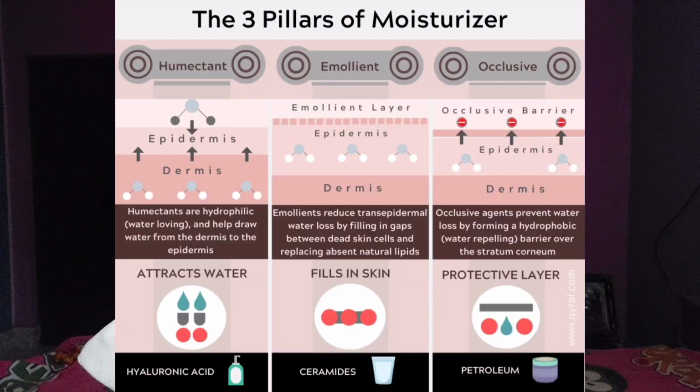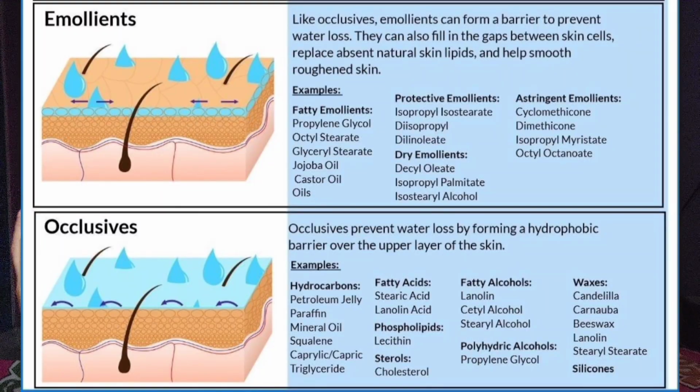First, let me tell you a little background about Vaseline. Vaseline is an occlusive. What are occlusives basically? Occlusive is a moisturizing category, and they create a barrier over your skin and over your lips, and it prevents moisture loss. So the Vaseline makes a barrier all over your face, and it is preventing moisture loss. So yeah, this is the main function of Vaseline. It prevents 100% water loss.